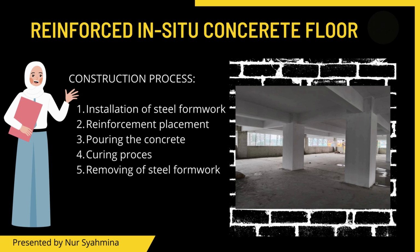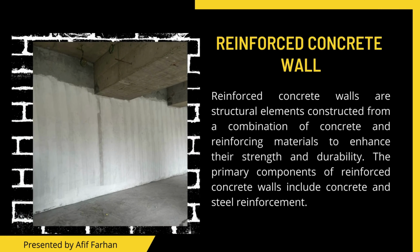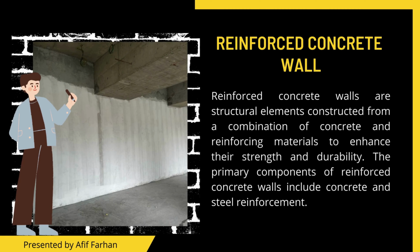After undergoing the curing process and achieving the required strength and durability, the formwork will be carefully removed. As a result, the use of steel formwork produces a smooth and consistent finish on the concrete surface. This project has used reinforced concrete walls.